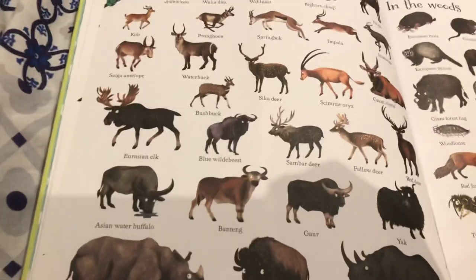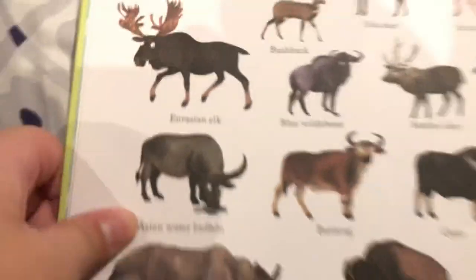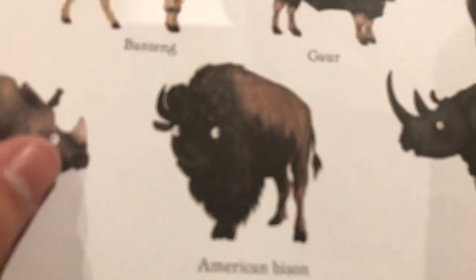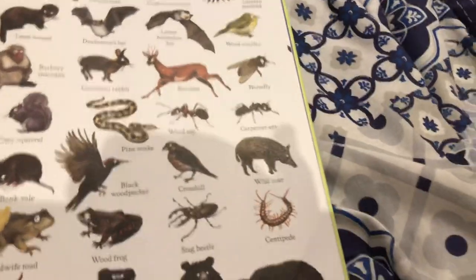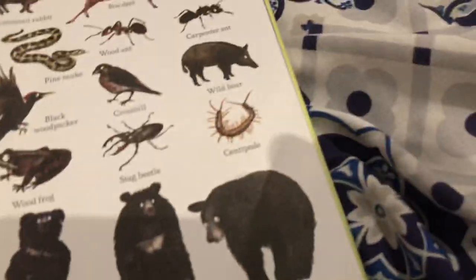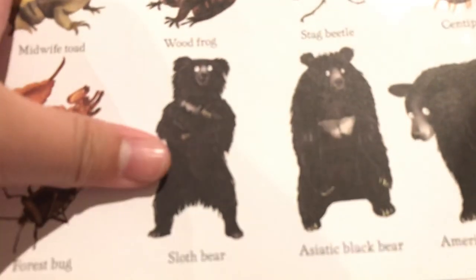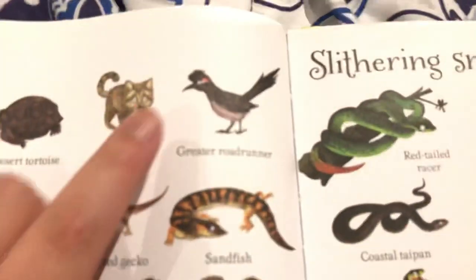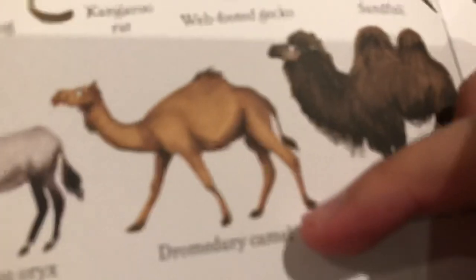Horns and antelopes animals. Can you find an Asian water buffalo? This one. Can you find an American bison? Good eye spying. Over there. In the woods. Can you find a wild boar? It's this one. Can you find a sloth bear? There it is. In the desert, can you find a greater roadrunner? This one. Now, can you find a dromedary camel? Over there.